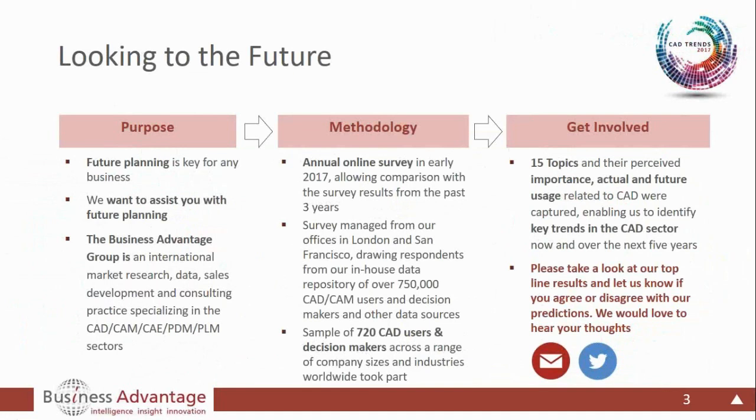So a brief introduction on the background to this research. Our aim is to assist you with future planning within the CAD space, as we believe, of course, that future planning is key for any business. This particular study was conducted using an online survey, and we gathered responses from 720 CAD users and decision makers globally. The methodology and the core of the survey have been kept consistent across the 4 waves to ensure comparability of the results.